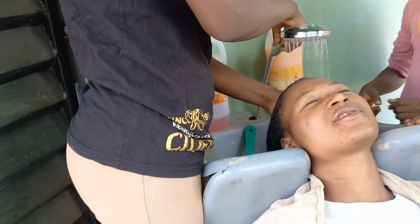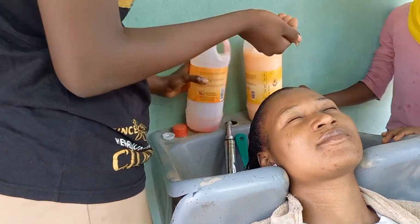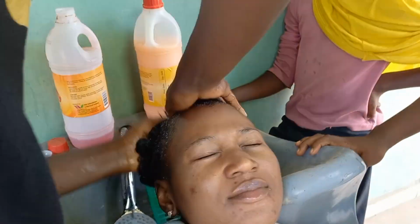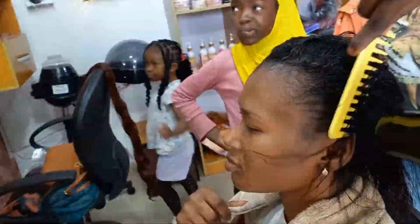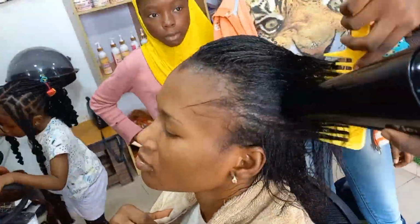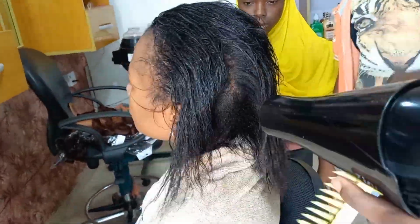This is me washing my hair. The water was so cold, hence my facial reaction. I retouched my hair a few weeks ago, I think about 2 weeks ago. I still needed to wash it properly before I start making the hair. So this stage is to blow dry the hair, before we start the braiding of the hair.